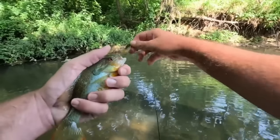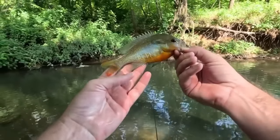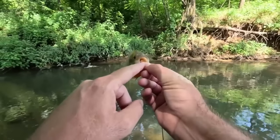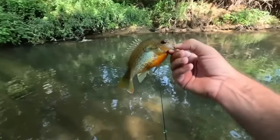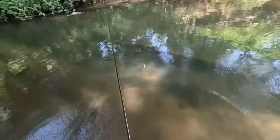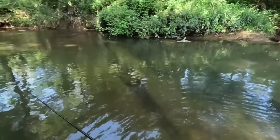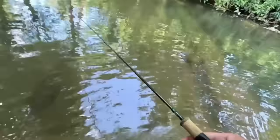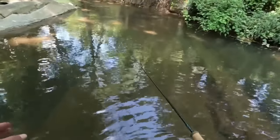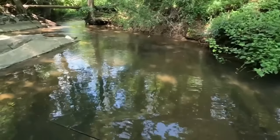Get out of there. That's a prettier redbreast. It's got some good colors on it. Look at that mouth. These guys just think they're the king in these creeks, and they pretty much are. They eat whatever they want to eat. Very aggressive. So far, the rock formation is really cool in this creek.